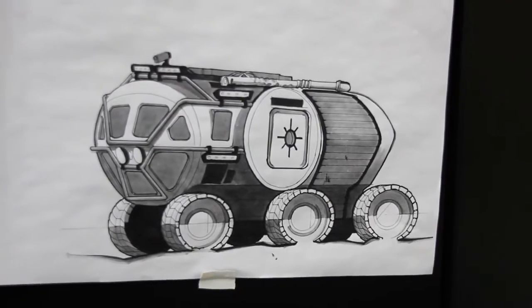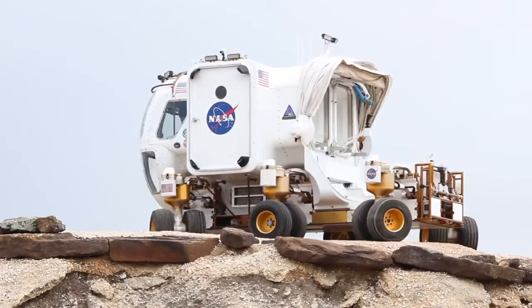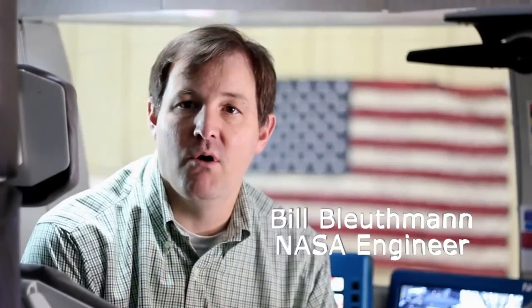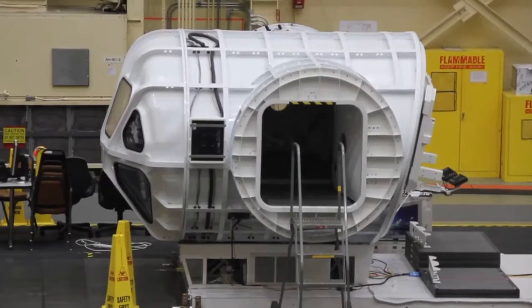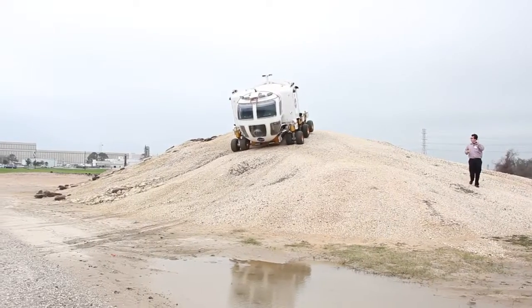When we started this project, we thought we were really clever thinkers. We had some technology we wanted to explore that involved multiple wheels and the ability to turn in any direction. They thought, well, what if we build a cabin and have the crew go out for multiple days? That's really where this small pressurized rover concept has really evolved into the space exploration vehicle.